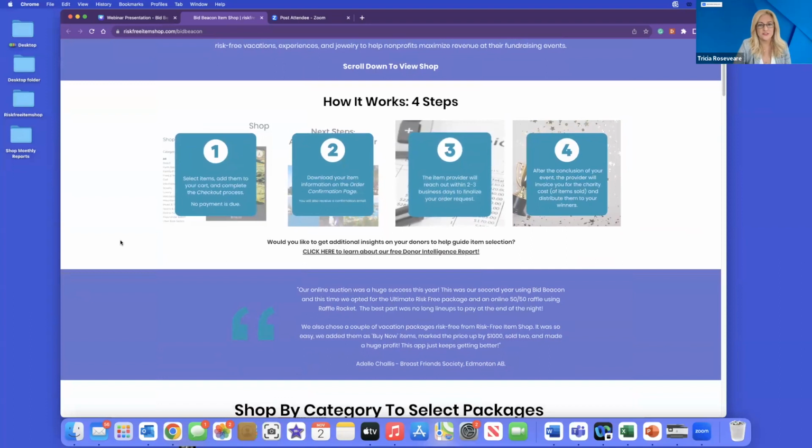How it works, and I'll just hit this quickly, and of course this is always here for your reference, is that it's like you're shopping, but you're not paying anything. So that's the fun e-commerce part of it, right? You get to put things in your cart, and then you get to check out, and you're not going to pay anything. So you do that, no payments due.